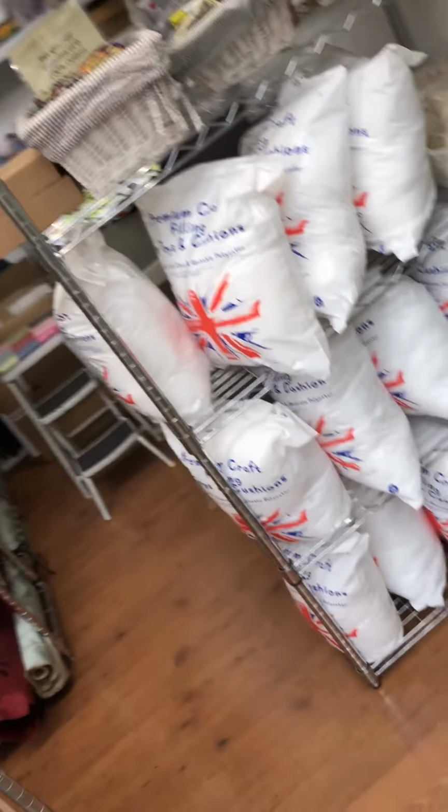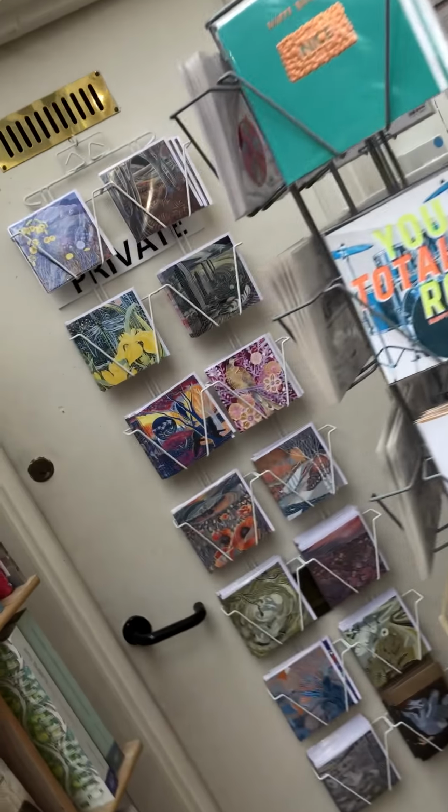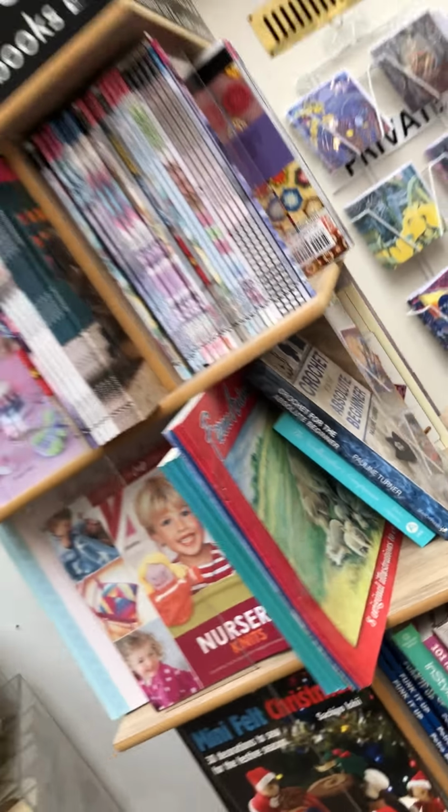And as I walk through, and I'll walk you back through, oh, missed out Velcro, missed out coloured Velcro as well. As I walk you back through, toy stuffing, mustn't forget that, card selection, more cards, framing pieces, more cards, Annie Sloan cards, craft books, and now we're at The-Stitchery, a concession within Riverside Art and Framing.